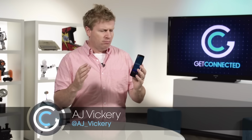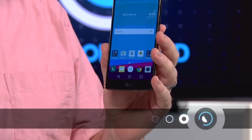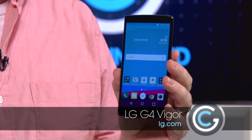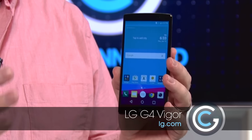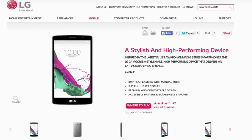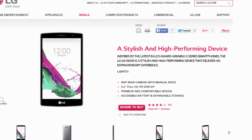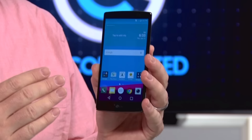We're going to take a look at the LG Vigor, which is LG's mid-level phone other than their flagship phone, the LG G4. So what makes it different? Well, there's a lot of manufacturers coming out with either entry-level or mid-level phones to their flagship. And really the difference is in the hardware, because from a software perspective, this phone still runs the latest version of Android. So you're going to get the benefit of all those great apps and all that great functionality. So it is in the hardware where the difference is.